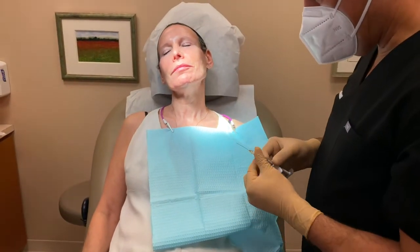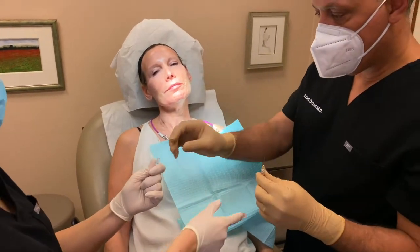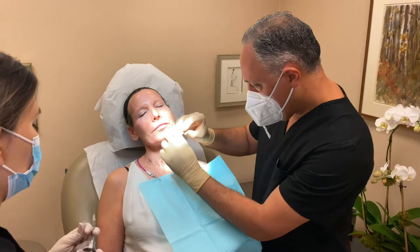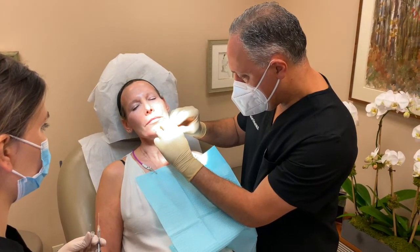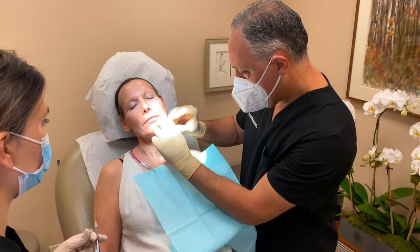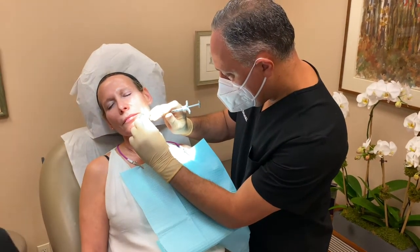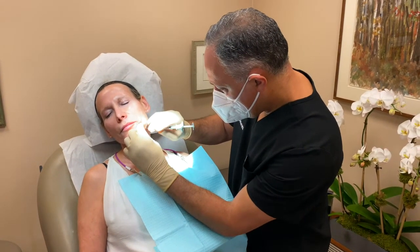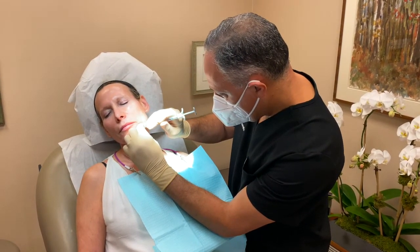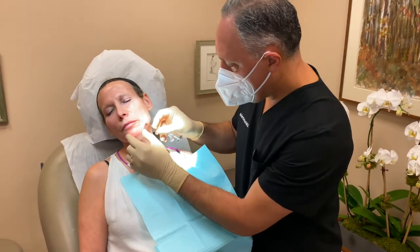So we're gonna go ahead and do this side now. Again, we're gonna use the cannula. So this took about 1.5 syringes. Little pinch here. Again, this is the introducer needle. Okay, we're in. Okay.